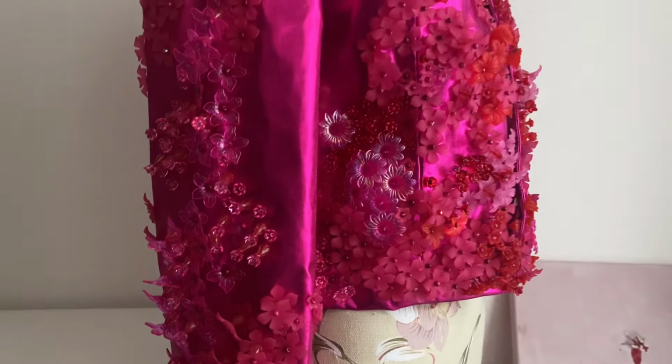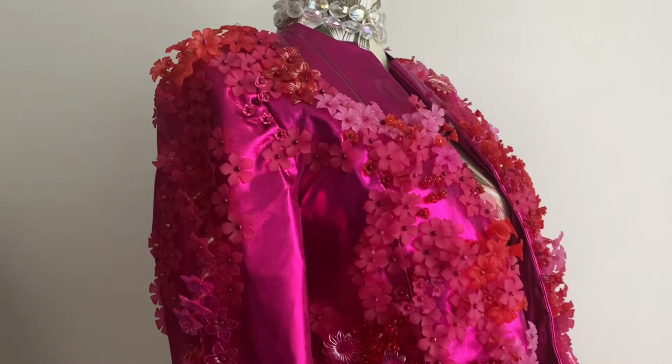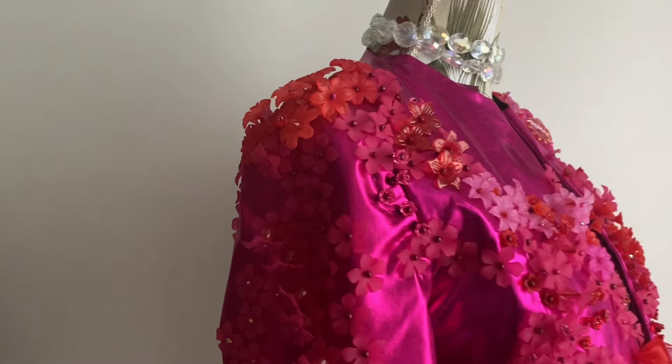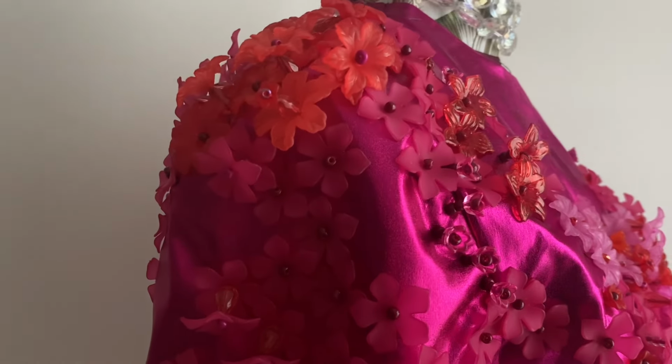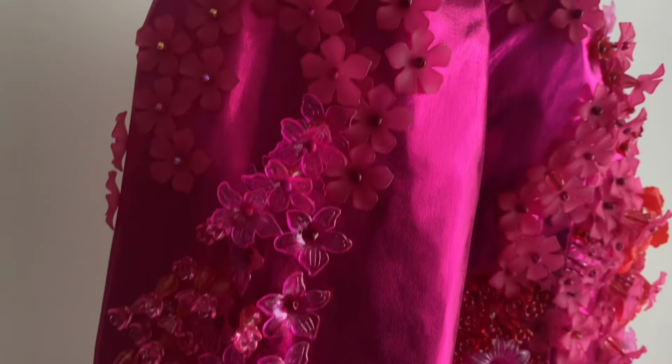It's so fabulous. I love it. A little bit too fabulous. But I'm sure by the time I've finished it, I'll just think of it as completely average and normal, and I won't have a problem wearing it as everyday wear.